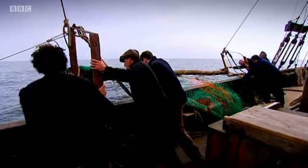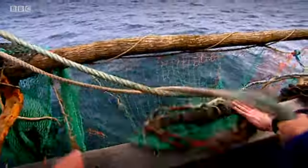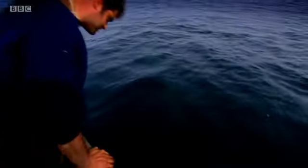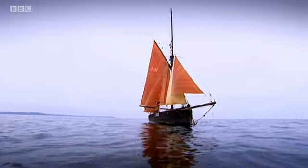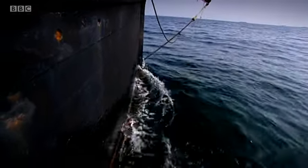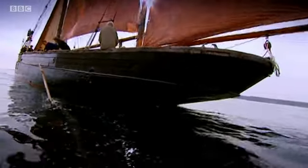This is a job where you could lose your fingers. This beam flips back, it can jam you up. Feet in the rigging, over you go. It's dangerous stuff, this. Down it goes. As the trawl net descends, it's vital that the wind stays high to keep the boat moving forwards. It's this motion that holds the mouth of the net open. If the wind drops, the net could tangle, and they'll catch nothing.